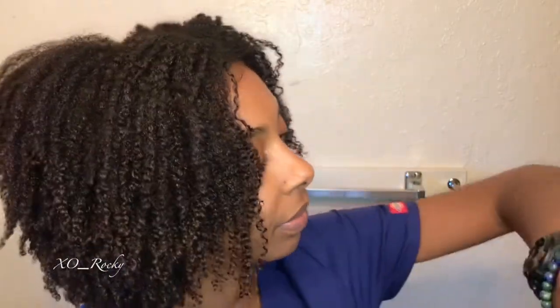In terms of comparison with the right side, which is the Wetline side, the Wetline is definitely the winner. So day 1, Eco took the cake. It looked way better, had way better definition, way less frizz. And now day 3, I've refreshed my hair. This is the end of the day, it's like 7:30, and I've worn my hair throughout the day, and this is just my refreshed day 3 hair.